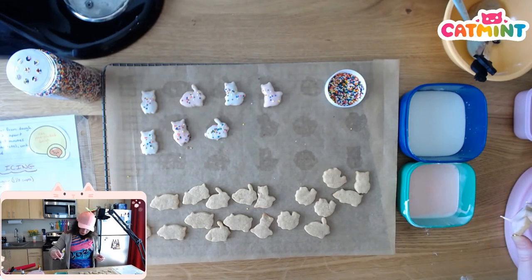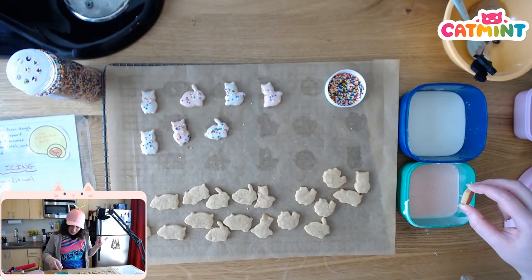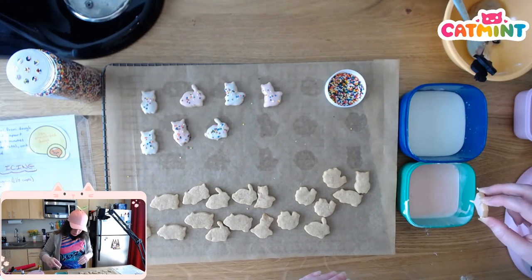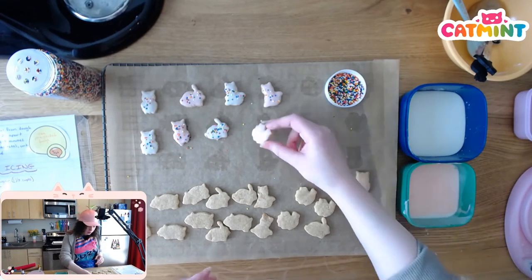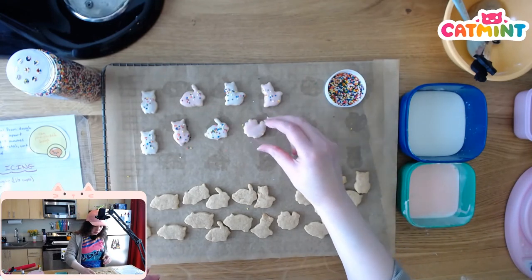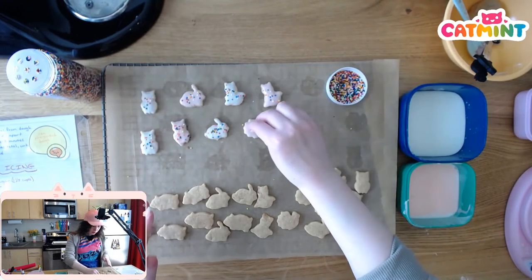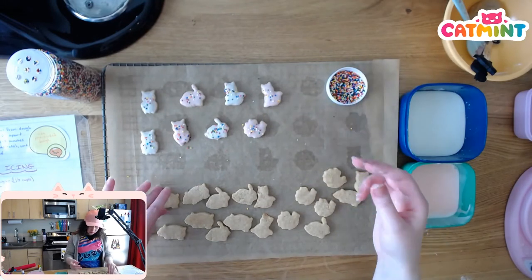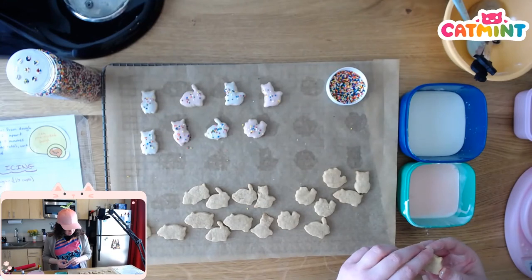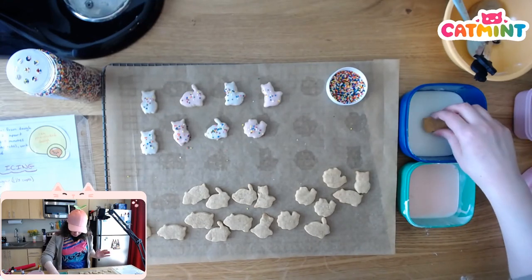When I was doing the test batch, no, this was my practice batch from two weeks ago, I dunked them all at once. And then I went back and tried to put the nonpareils on the first cookies, but the top had dried, so the nonpareils started bouncing off instead of sticking to the icing itself. I've learned a lot about animal cookies over these past couple of weeks, I will say.